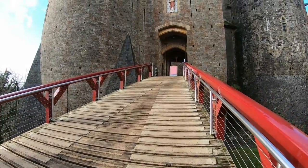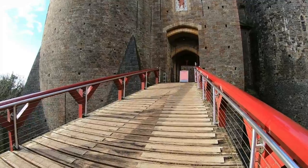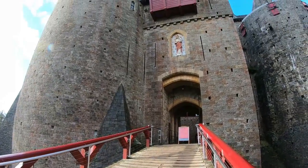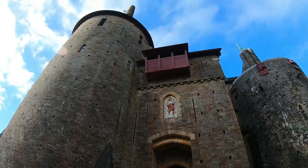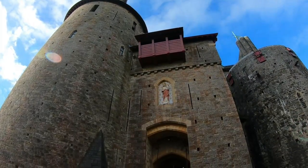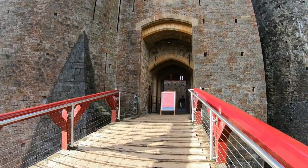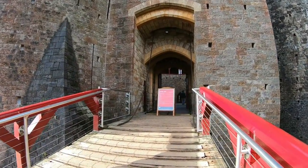We were delighted to get the chance to explore here and discover the lavish interiors inside. Join us as we discover who built this fairy tale folly and find out more about how it got its iconic design and why it's one of Wales's most visited castles.